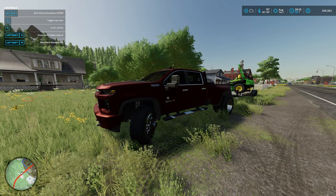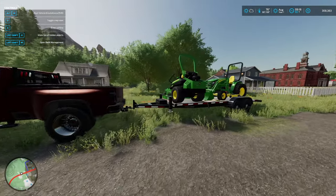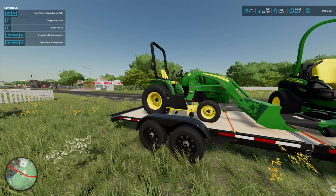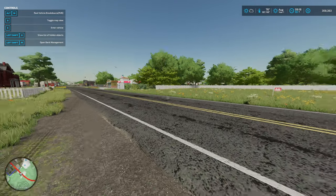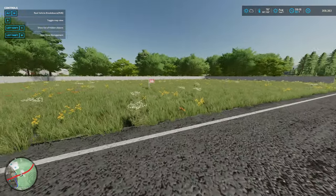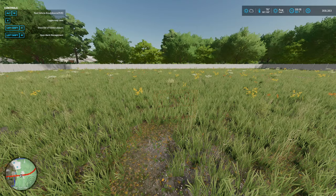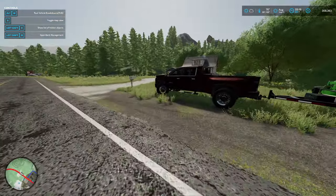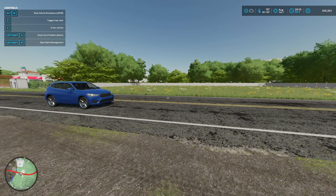But this is our 3500 HD High Country we're going to be starting out with. Looks really good. We have our John Deere zero turn, and then we have our John Deere compact tractor, and I really love this thing too, man. Let me tell you, without further ado, let's go ahead and remove this sign here, and then we can go ahead and get to building. I'm going to be leaving the fence as well, because the fence actually looks really nice. I like it. Let's go ahead and build this out and then do a time lapse for you guys.